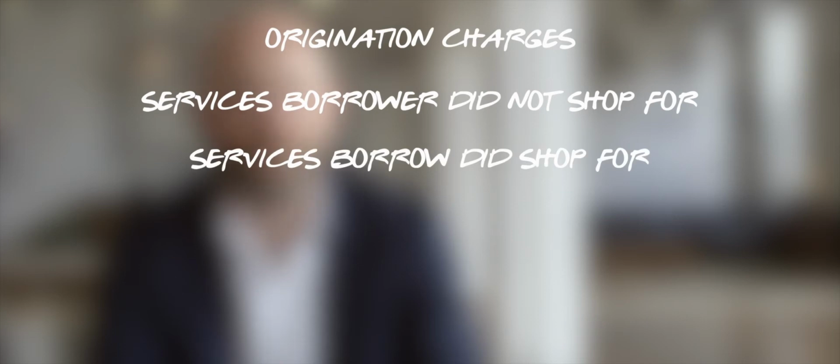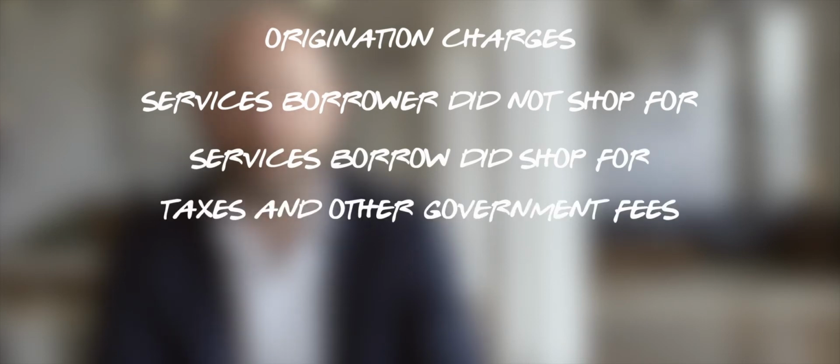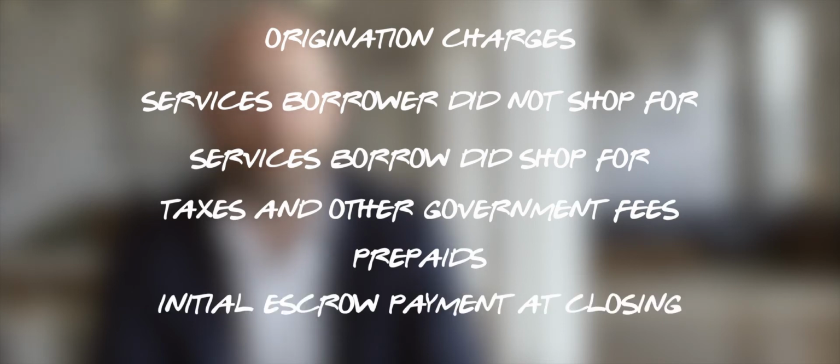Closing costs are broken down into 6 sections: origination charges, services borrower did not shop for, services borrower did shop for, taxes and other government fees, prepaids, initial escrow payment at closing. Origination charges can be broken down into 2 categories: origination fee and percent of loan amount points.